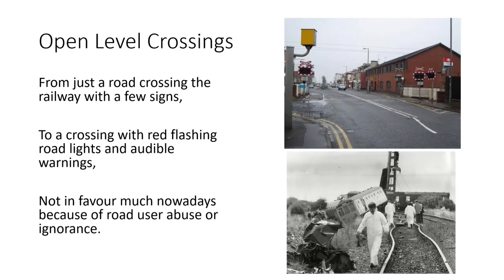The other problem is that if people do miss the lights, there's nothing else to warn them to stop. And at a place called Lockington, unfortunately, a van driver was turning out of a side turning and failed to spot the road traffic lights because they were concentrating on the turn, not on the level crossing, and they drove straight into the front of a passenger train travelling at speed. And again, there was a loss of life. So open level crossings became very restricted in the locations they could be used and have gone out of favour and are not used much nowadays.